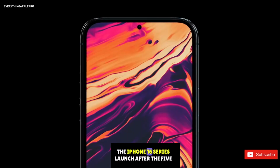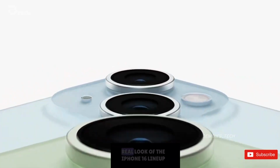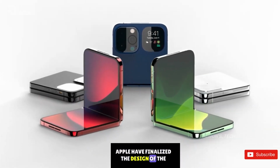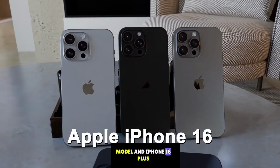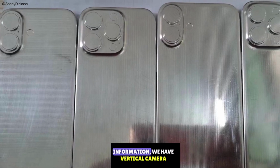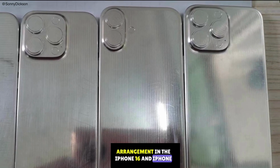The iPhone 16 series launch. After five months, right now we have our first real look at the iPhone 16 lineup. Apple has finalized the design of the iPhone 16 series. First, we talk about the iPhone 16 base model and iPhone 16 Plus. According to the official factory CAD information, we have a vertical camera arrangement in the iPhone 16 and iPhone 16 Plus.